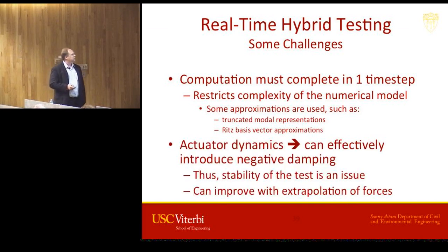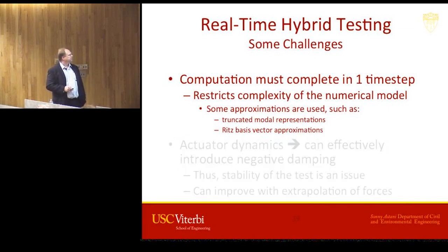Actuator dynamics are particularly important in real-time hybrid simulation. Effectively, you have a control loop, and if there are errors, delays, and so forth, they can induce effectively negative damping in the system, which can make the system go unstable. And I'm not going to try and talk about that aspect of things today.